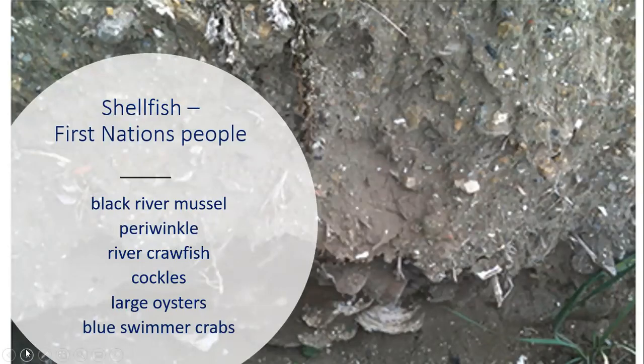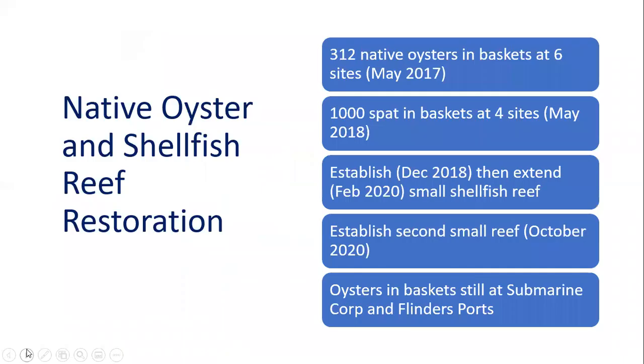So one of the threads we like to draw is the connection with the environment of our First Nations people, and this photograph shows a midden by Newport Keys when it was being constructed. So the stages that we've gone through, we've had native oysters out in baskets when they were about 18 months old, and they started to grow within several weeks, and they doubled in weight within a year. We then put out 1,000 spat in four baskets, and when they also were able to survive and grow, we've established 2 small shellfish reefs. And we've still got some oysters in baskets with a couple of our industrial partners.